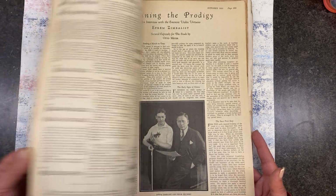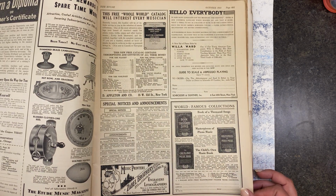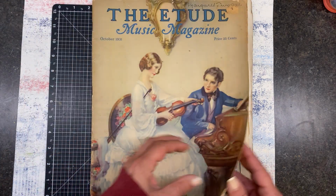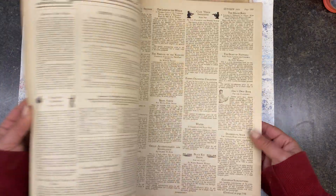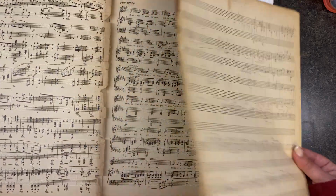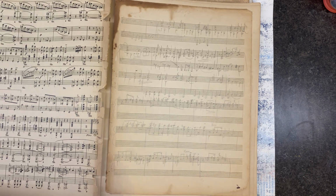Training the Prodigy. This is fantastic. Oh, there's some cool advertisements in it. Zabel Brothers Company, Philadelphia. Let's see what it looks like in the back. Oh, and there's the copy of that one. This is really cool. Oh, there's more handwritten scores. Wow. I should probably put these all together, shouldn't I? Maybe.